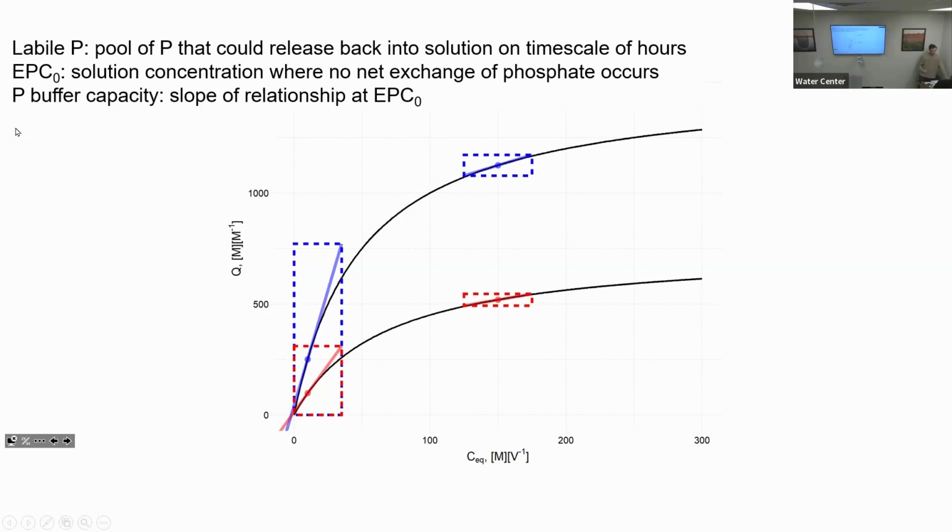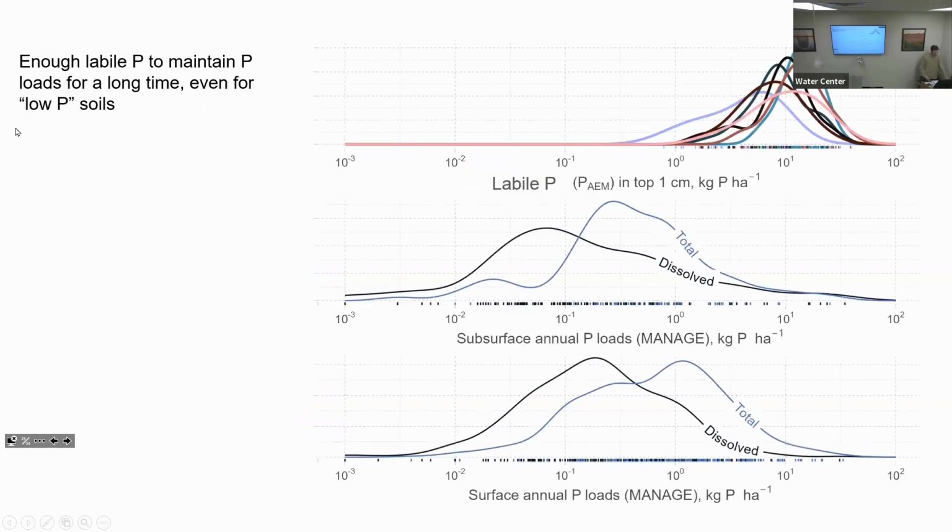And of course, each soil has its own unique curve, and depending on the status or its history of phosphorus application, it can be at various points along this curve. So labile P is the pool of phosphorus that could release back into solution on the timescale of hours. EPC is the equilibrium phosphate concentration at net zero absorption. So that's the x-axis coordinate where no net absorption is occurring. And the P buffer capacity is the slope at the EPC. So how strongly does a soil or sediment buffer phosphorus in solution?